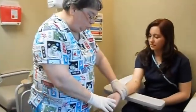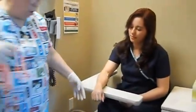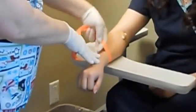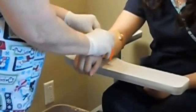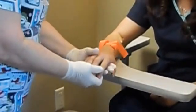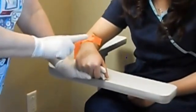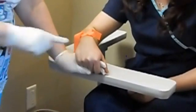Now, when you stick a hand, you have to put the tourniquet on about right here on the arm, a little bit above the wrist. Pick it up, put it on like that, and you don't want them squeezing. You want them to just put their hand, lay it somehow like this, and you can see the veins starting to pop up. If you do a hand stick, you have to use a butterfly.